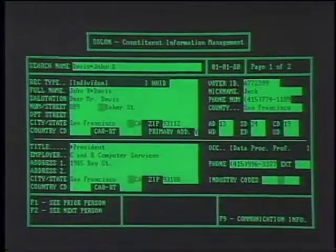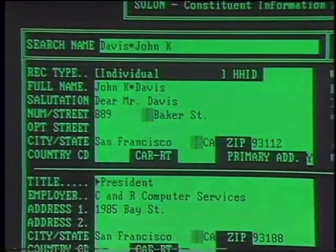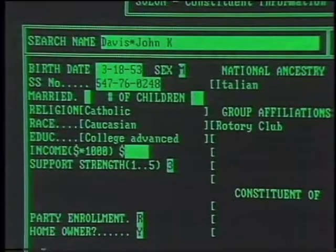What do we know about him? Well, let's see. Obviously, we know his name. We know his address, his phone number. We know he goes by a nickname, Jack. Probably he's written in before, because we know quite a bit of information about him. We know he's president of a computer company. And then we also know his date of birth, Social Security number. We can see that his national ancestry is Italian, he's Caucasian. Where do you get all this information? Well, it just depends. In the case of someone writing the office or having correspondence with the office, you may pick it up from information that they provide to you. In the case of voters, we get it from a variety of sources.